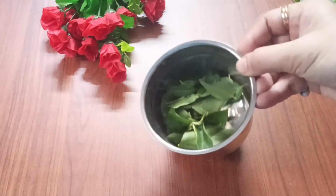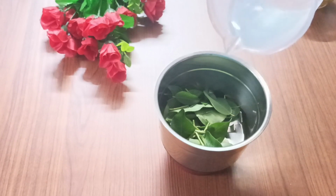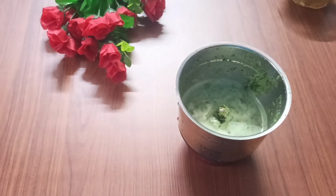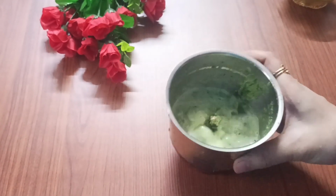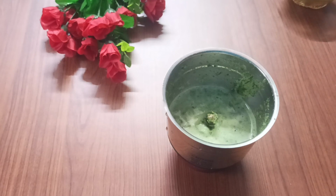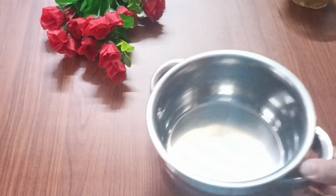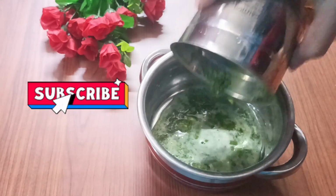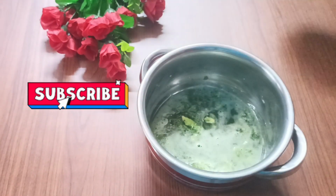Put the curry leaves and garlic cloves in a blender, add a little bit of water and grind them to a smooth paste-like consistency. We got a magical mixture for hair growth, shiny hair, and frizzy and dry hair. This remedy gives strong, lustrous and thick hair as never before. Put this mixture and aloe vera pieces in a saucepan.